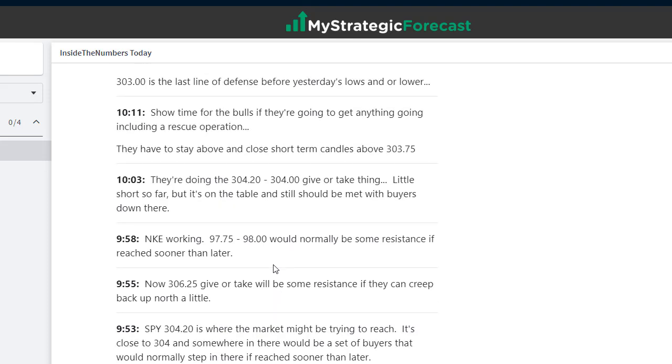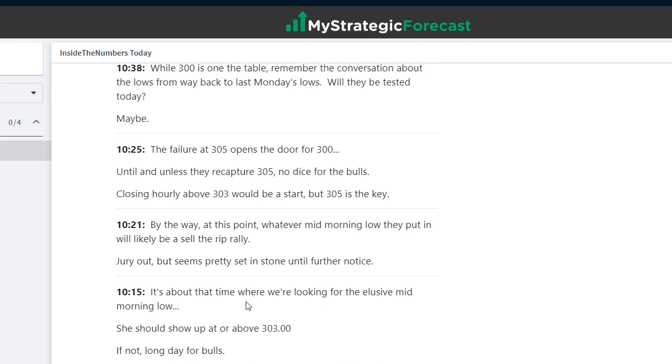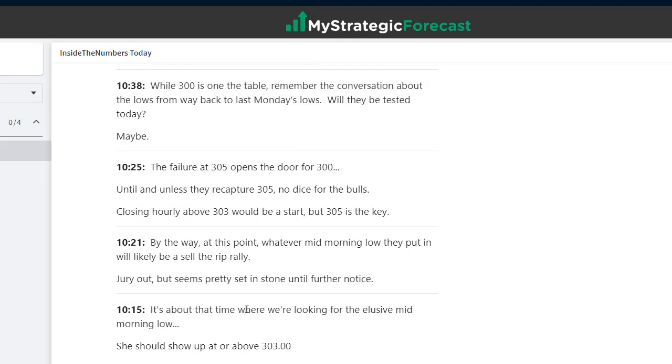Basically, what we had it boiled down to is where we knew that 305 was important. We knew that from the day before. And so once they gave up 305, the writing was on the wall that they were going to end up getting to 300, and there it is in the notes. We'll get to it if we haven't got to it already, but it's in here. It was the writing on the wall giving up 305. The target is 300. There you could see at 10:38 while 300 is on the table. I'm typing fast. Sometimes I have typos.